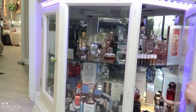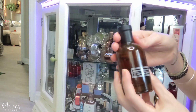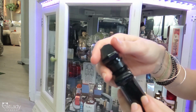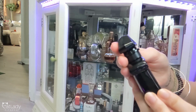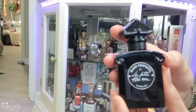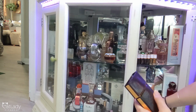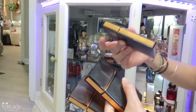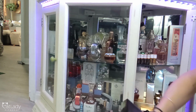In this door right here, so here we have Zara from the tobacco collection. This is Rich, Warm, and Addictive. We have Black Perfecto. This is Guerlain, and it's La Petite Robe Noire, whatever. But this is a spicy kind of thing. I have multiple from Elizabeth and James. It's one of my favorite houses. This one is Nirvana Amethyst. These bottles are super pretty.